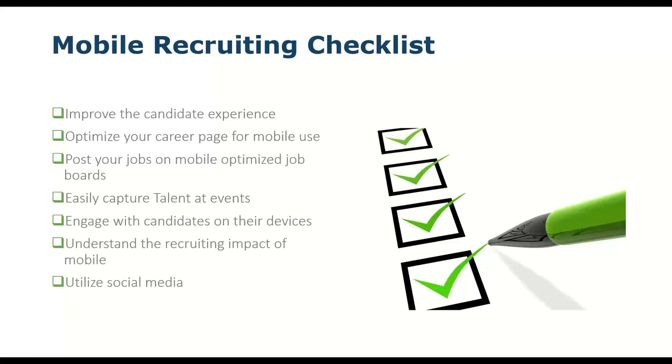Absolutely. The other thing with that is your career page. We talked about that earlier. Make sure that that's optimized for mobile use too, so they can see things easily there, and that everything looks correct when you're doing it. Because if they can't find the job postings, they can't see what you're writing out there, you're losing a good bit of people that are probably visiting your career page or your website, and then the career page from there.